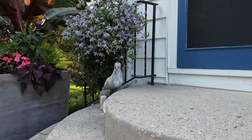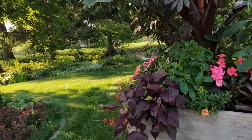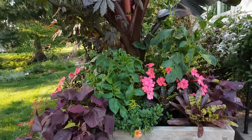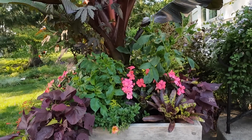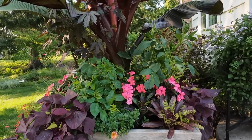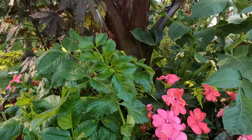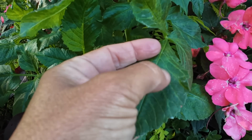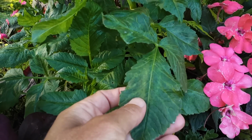Okay, so in last week's video, I mentioned that there are two dahlias in here, this one and a different one. One of these, the one that was over here, definitely was showing signs of mosaic virus. This one doesn't look too bad now, but you can kind of see some of this weird coloring on here. That very well could be mosaic virus.